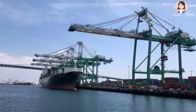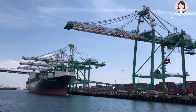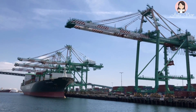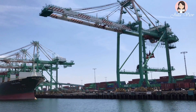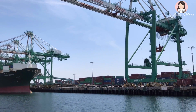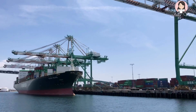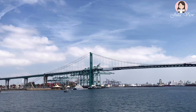The ships inbound, they are almost fully loaded, utilized about 90% of the time with the containers. Outbound, it's a little bit less. They are 55, 60%, 70%, and then it depends a little bit on the time of the year.